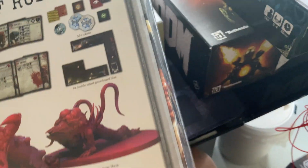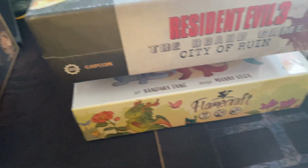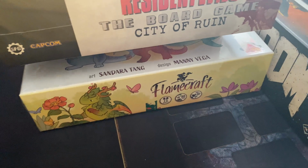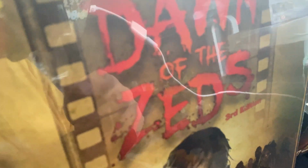I didn't pay very little or a lot for it. I paid okay for this, and dividing that by 20, that's how much you get for each hour, which is actually not so bad at all. And I got another one of the games at a deal. This is one of the deals at the miniature market. This is Dawn of the Zeds, which is actually like zombies, I guess. This is the 3rd edition.